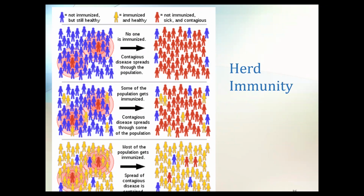So herd immunity, there's different thresholds that have to be met for each disease. For diseases like measles, which is probably one of the most infectious diseases out there, and pertussis, you need about 90% to 95% of people in your community to be vaccinated to shield the people most at risk. These are very high numbers that many, many places are not meeting, which is why we have seen pockets of outbreaks of both measles and pertussis.